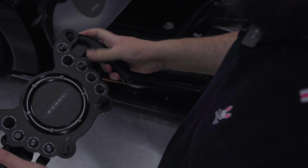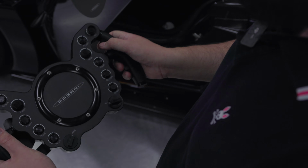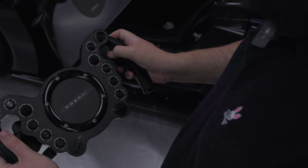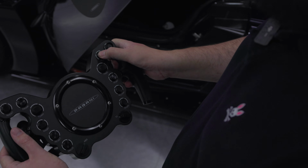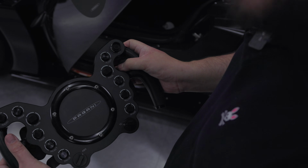You have a specific button for the neutral. You've got start, believe it or not, that does actually start the car. Page right and left, that's to change the page on the dashboard. Flash, no, that's not something you hope your wife does, that's for the headlights. And pit is the pit lane limiter.